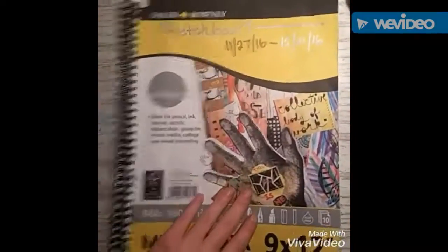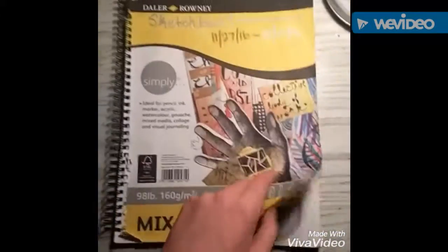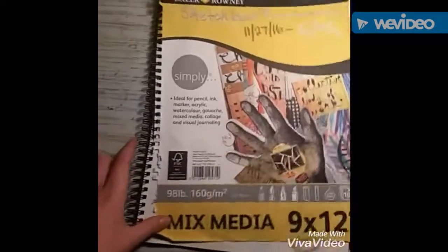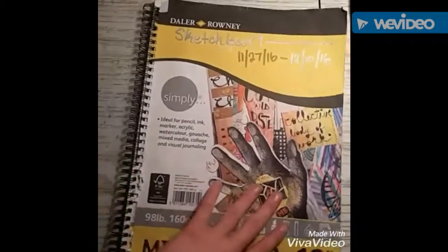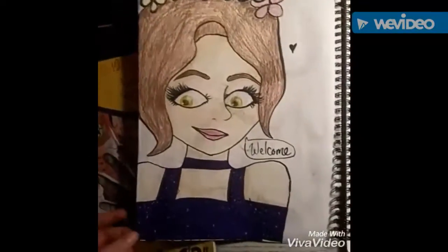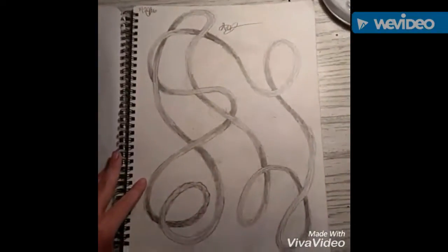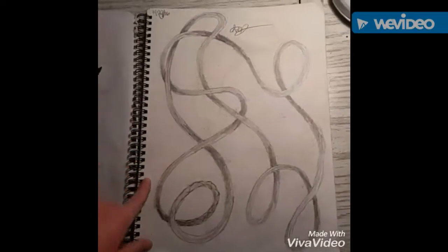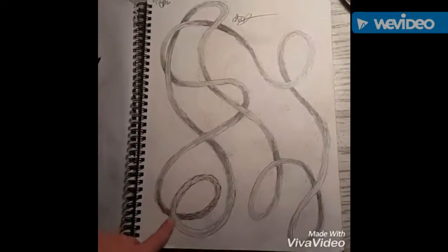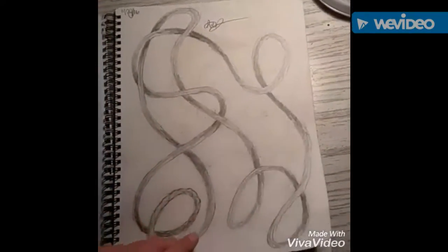Here is sketchbook 9. This one was from the 27th to the 10th. I didn't decorate this one, but the cover is ripping off. The first page I drew Ophelia. My friend said her eyes look like a demon, but I say demons have red eyes. But I guess, whatever. No one cares. This is a trick that I saw, where you keep going under and over, and it'll always work no matter how many loops it has.